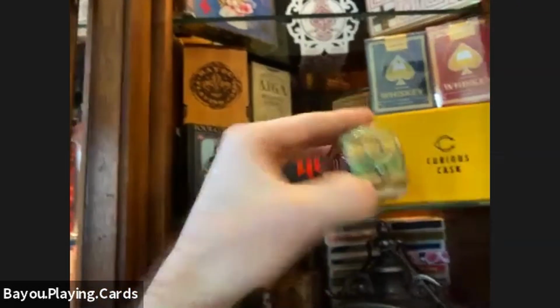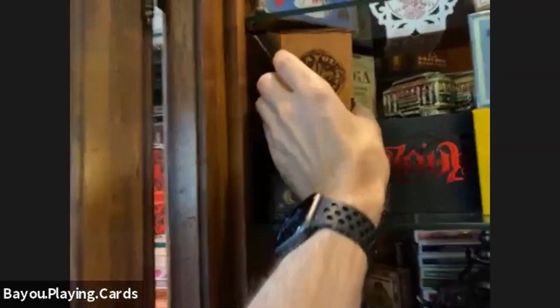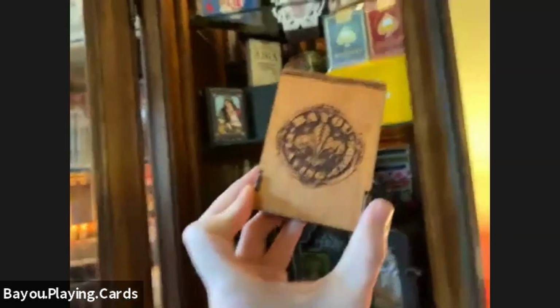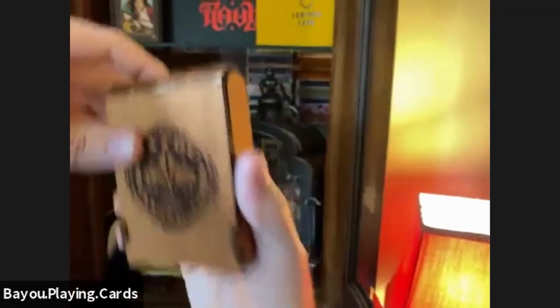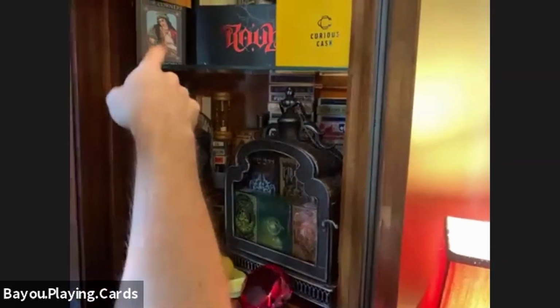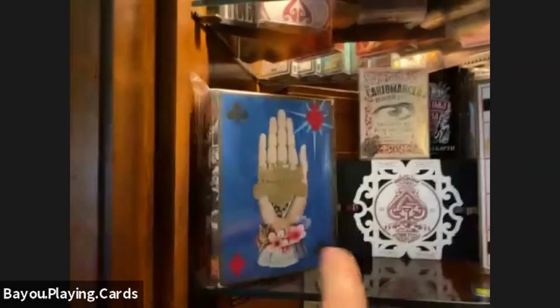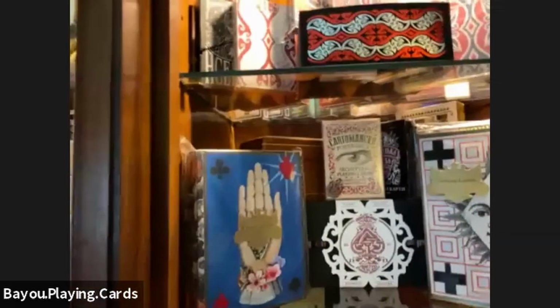These are like a little trolley from San Francisco. I had a friend make this for me. It's a card case. Fun. This is a reproduction deck from Gentleman Wake's campaign with Lorenzo.